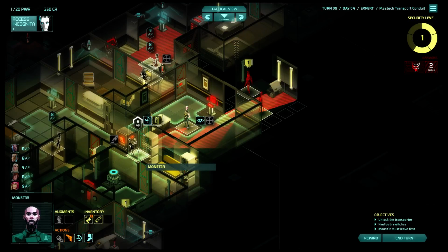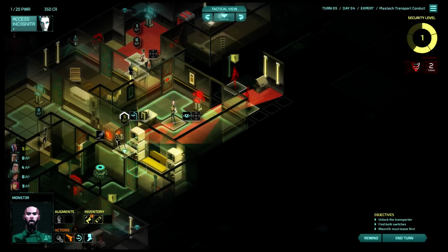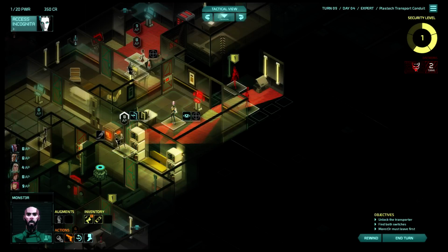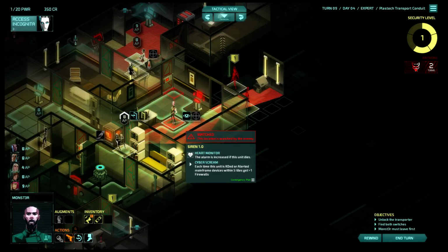Secondly, if we just close the door on him, when he approaches the door, he'll destroy it to get through instead of just opening it in an attempt to not fall for an ambush. And that would be really unfortunate. This door is... abbreviating the lines of sight of these guys is really important to us at this moment. If this guy gets KO'd or alerted, mainframe devices within 5 tiles get +1 firewalls.